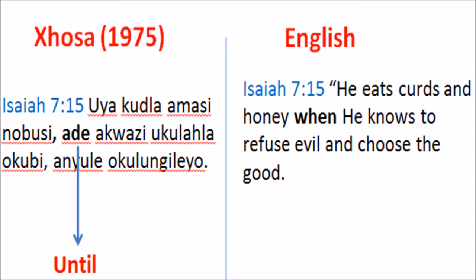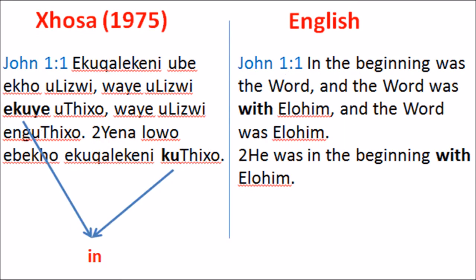Here's another one. In the beginning, now that's John, famous line. In the beginning was the Word, the Word was with God, and the Word was God. The emphasis in the English is saying with, like the Word was separate from God, from the Father. But then the Xhosa one says no, the Word was in. That word you see there, I've bolded it. It shows in. In the beginning was the Word, and the Word was in the Father. God. People, I don't like using the God name. And the Word was in.